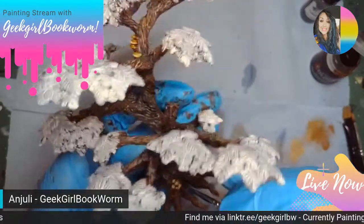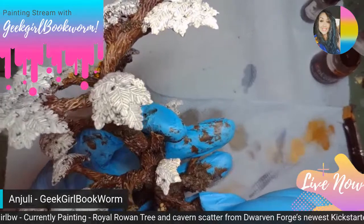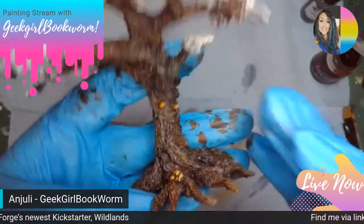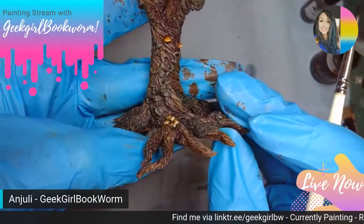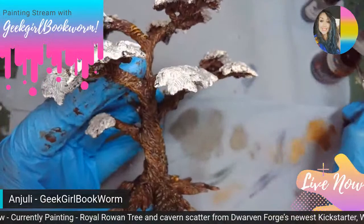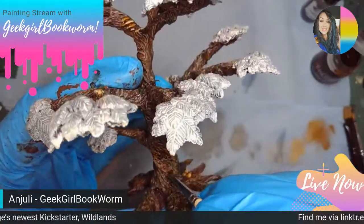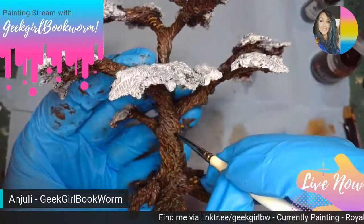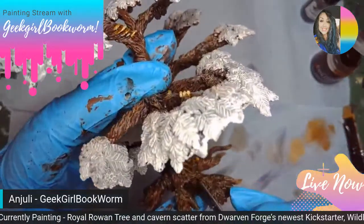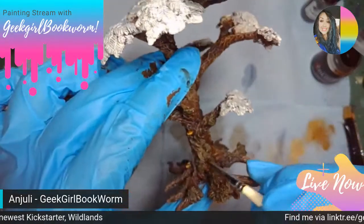This particular colour is snake bite leather, sort of an orangey brown. It's quite nice. You see it? Because it's that orangey brown, it looks like it blends into the tree a bit better. I'm probably going to use a bit of it to put some shadow back in and around some of the green bits. Again, because we're just trying to build up the brown colour.